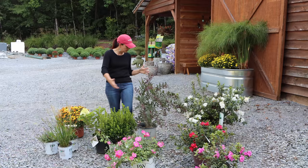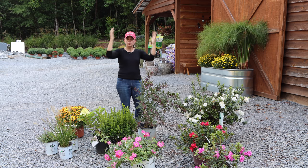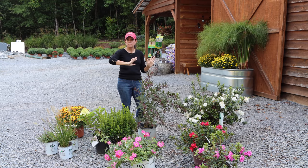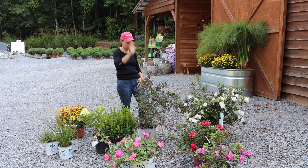Now, Pearl Glam, I gotta check my tag here. She will get some height to her. She will be 4 to 5 feet tall and wide. So she'll give you some nice structure either in the middle or the back of your garden, depending on how you have it laid out. But Pearl Glam is just a beautiful one. It is a native plant, I do believe. We'll put all that information, of course, on the screen for you. But if you want something that gives you three seasons of interest and gives you structure even in the winter, Pearl Glam Beautyberry is a fantastic one for you.